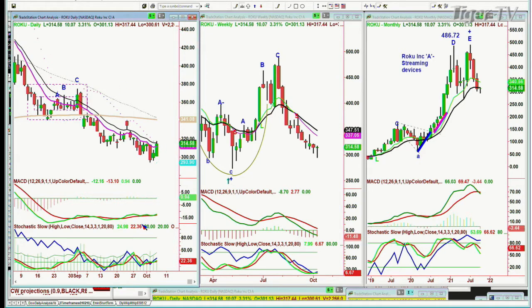A nice move up, but I just don't think you need to. This is that rectangle formation. There it is. So I can see a bounce, but lower lows and lower highs every single week for weeks and weeks and weeks, basically. I'd just be careful here. That's all. Yeah, I could bounce, but treat it as a bounce. Treat it as a short-term trade.